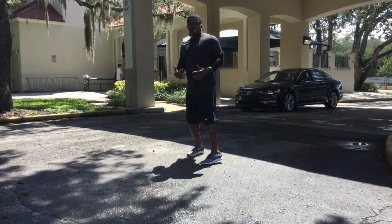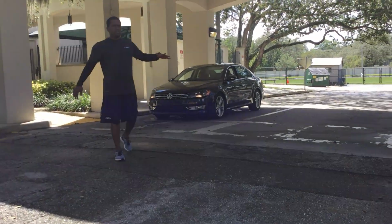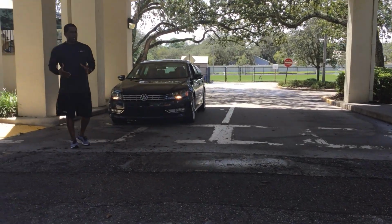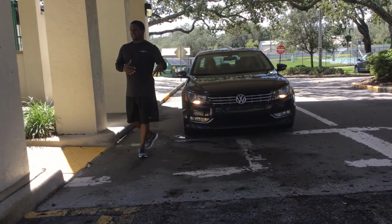Normally in this area here, we'll never have cars in here. We'll have this blocked off, so you wouldn't have to worry about cars or anything coming through this area. So that's the one safe thing we make sure we have in this area.